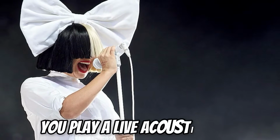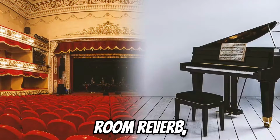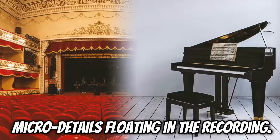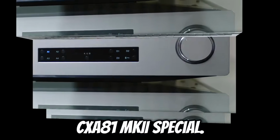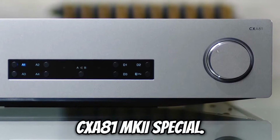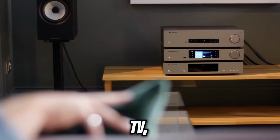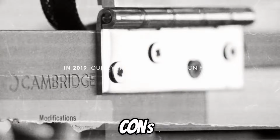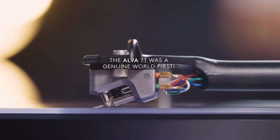Picture this. You play a live acoustic track. You hear finger slides, room reverb, micro details floating in the recording. It feels like a professionally tuned monitor system, but inside a stereo amp built for home listening. And here's the part that really makes the CX-A-81 MKII special. It's one of the best amplifiers for modern sources. TV, PC, streamer, console, everything connects cleanly thanks to the updated digital input stage.